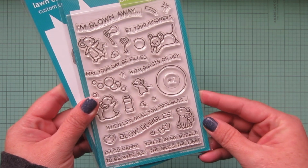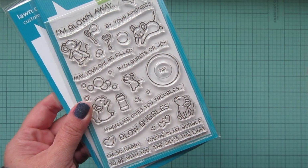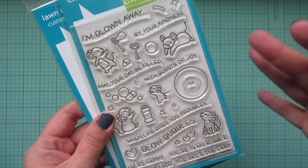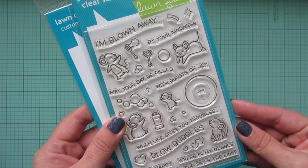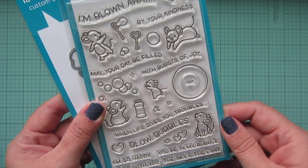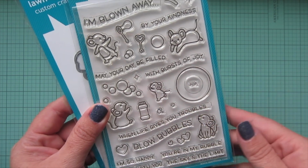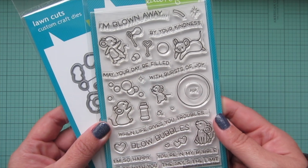The next set that I got, I was the most excited about. This one is the one that I was really looking forward to most of all. And it is called Bubbles of Joy, and it features these adorable mice that we all love from several different Lawn Fawn sets. They've made a reappearance with their little bubbles and bubble wands and some really fun sentiments. So I just love these little mice. This little guy is so adorable, super, super cute. And I'm really excited to play with this one.